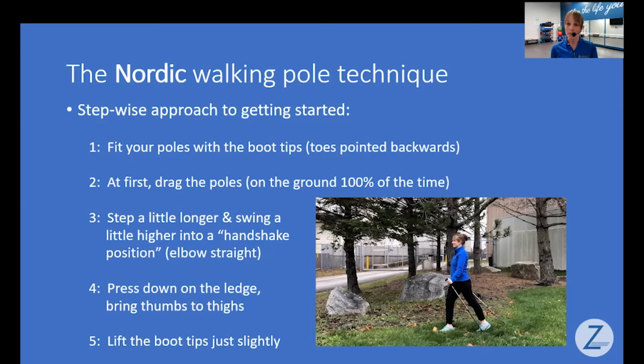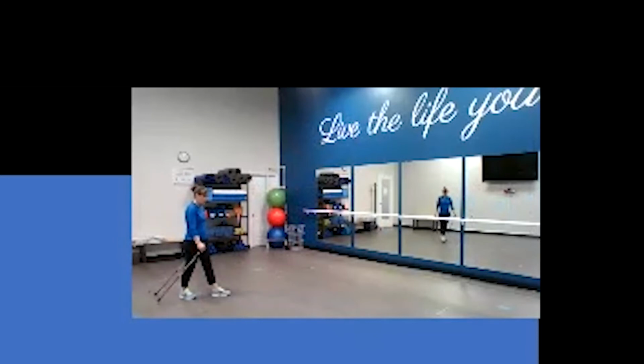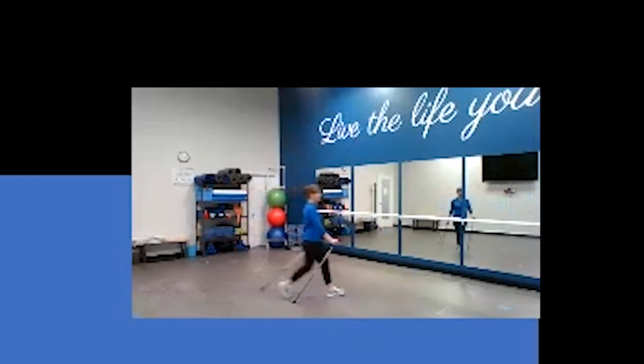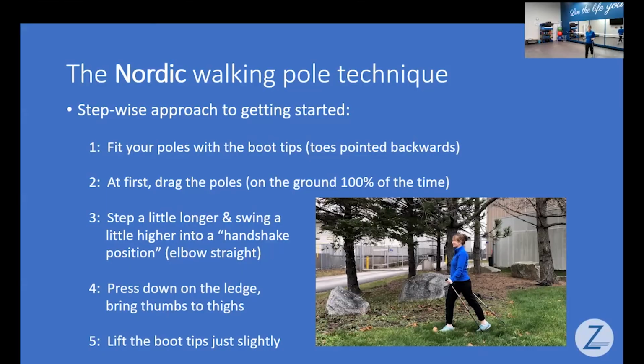And then we can press down on the ledge, bringing the thumb down to the thigh as we push. You want to lift the boot tips just slightly so that once you get going, you're not dragging the pole, but just slightly lifting as you go. So I'll give you a quick little demo here. I'm going to start with my left leg forward, right arm swinging forward, and then I would just switch like this. There we go. As easy as that.